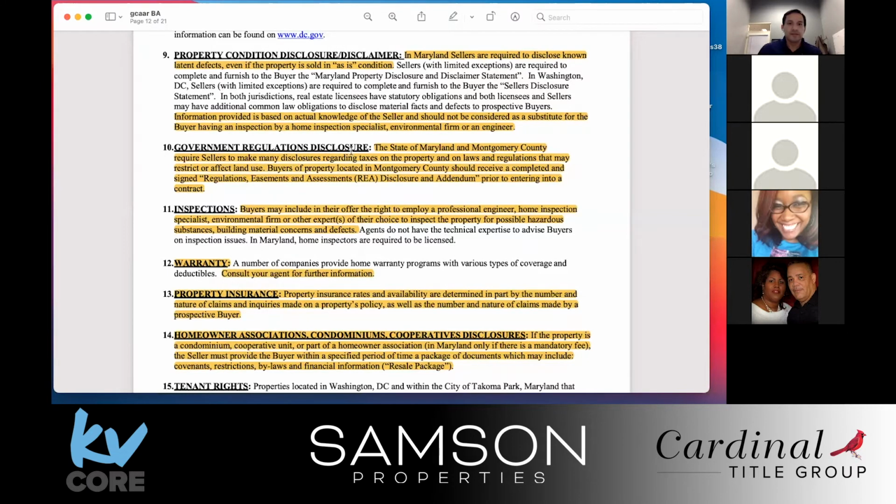Just make sure if they fill out the disclosure that it's complete, because there's a lot of questions, and the buyers are supposed to receive the completed disclosure. So you don't want a halfway completed disclosure to leave the window open later if a buyer wants to walk. So just make sure if they fill that out, it's the seller filling it out and that it's complete.